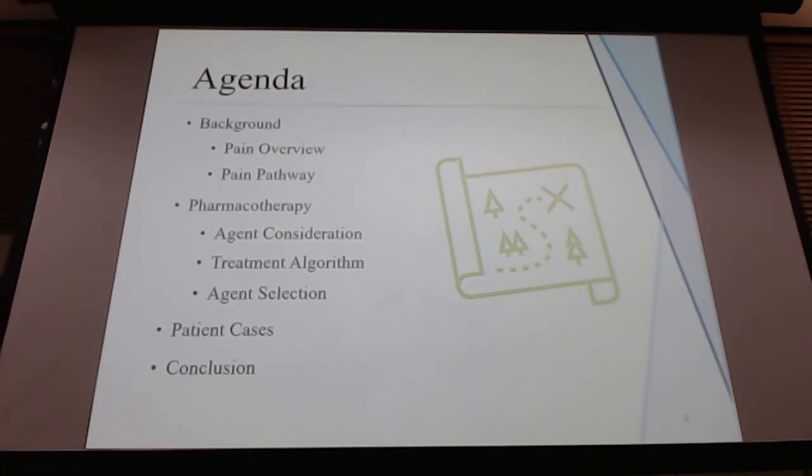So we will talk about some background information, what is pain, what's the pain pathway, what are some agents that we can consider, how do we pick those agents, and what's the good and bad about those different things, and we'll run through some cases.